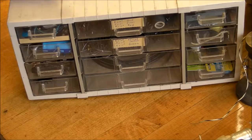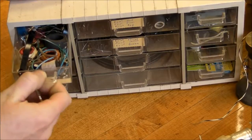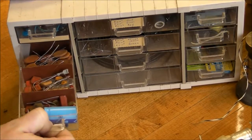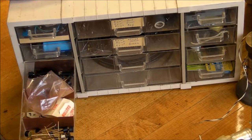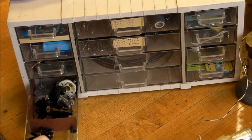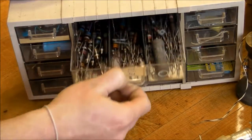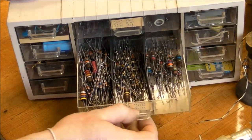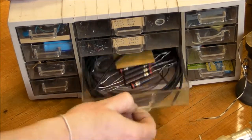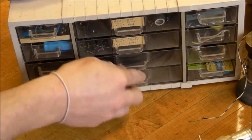Parts drawers. Look at this awesome stuff. So what do we got here? Inductors, capacitors, transistors, some more transistors, and a whole mess of resistors, everything from 1/4 watt to 2 watt, and even higher still, 10% tolerance.